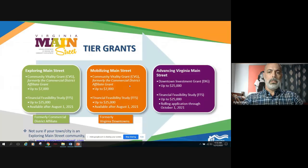So this is a grant to fund the study of the highest and best use for an underutilized commercial building within the district. So I'll go into a little bit more detail about how you qualify for that, especially for the Exploring and Mobilizing Main Streets a little down the road. Advancing Main Street has access to that starting in January, and it's a rolling application through October 1st. It's available to Exploring and Mobilizing Main Street communities after August 1st if there are still funds available.